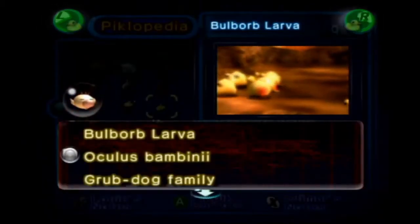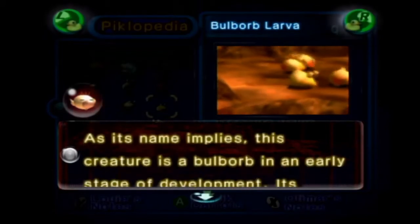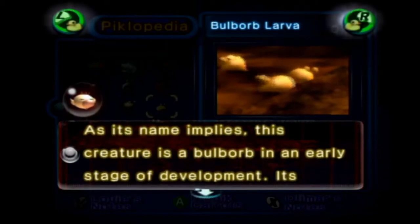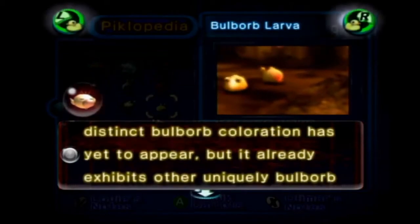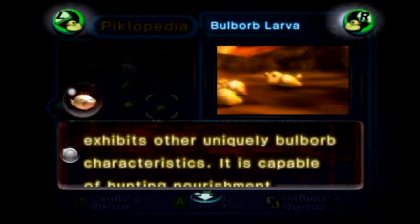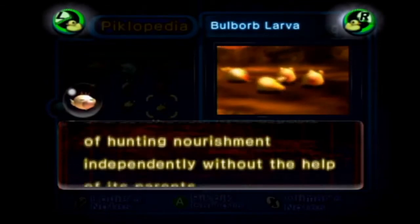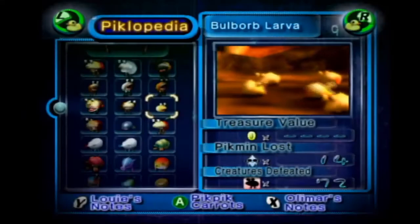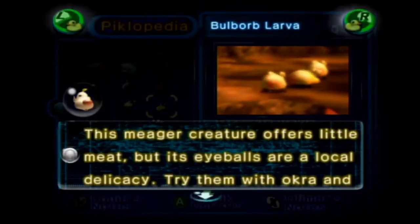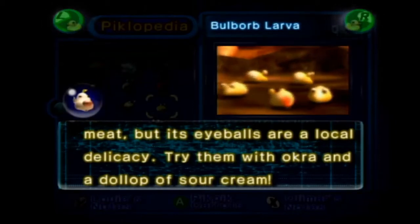Bulborb Larva, Oculus bambini, grub dog family. As its name implies, this creature is a bulborb in an early stage of development. Its distinct bulborb coloration has yet to appear, but it already exhibits other uniquely bulborb characteristics. It is capable of hunting nourishment independently without the help of its parents. This meager creature offers little meat, but its eyeballs are a local delicacy. Try them with okra and a dollop of sour cream.